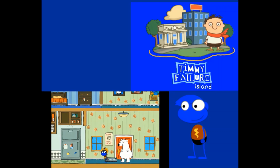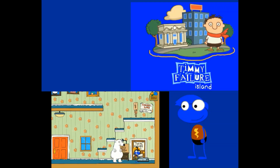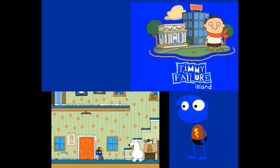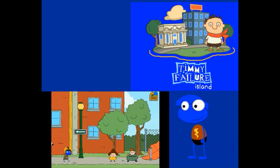Once you make it to the door that says Total Failure Incorporated, use the key to open it, and you'll find out that the office is actually a closet. You will then grab the shoes from the closet. Now let's return to the playground and give the shoes you got to Molly Moskins. Once you give the shoes to Molly, she will give you the money.